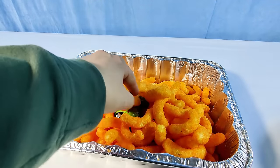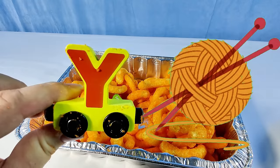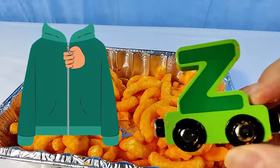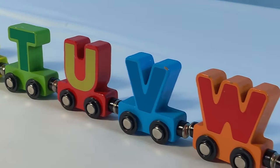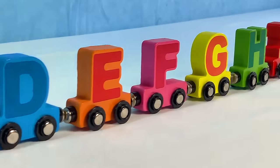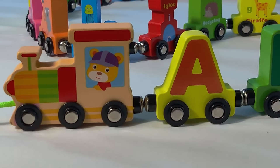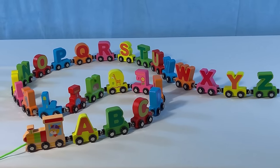Cheetos! These letters wanted a cheesy snack. We found you, Y. Y is for yarn. And our last letter is the letter Z. Z is for zipper. We did it! All the playful train carts are back in order. Thank you so much for your help. See you around. Choo-choo!